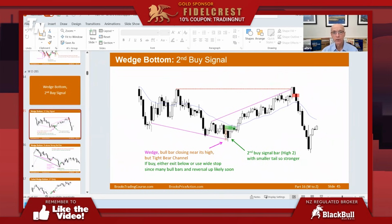Sometimes you get a wedge and the first reversal up doesn't work. You get a new low and you get a second reversal up. So we have an IOI, an inside bar after an outside bar, and you get a second reversal. I actually like this. You have 2 bull bars closing above their midpoints near their highs, and you have a possible wedge bottom. You could buy that, or you could buy that, or you could buy both.